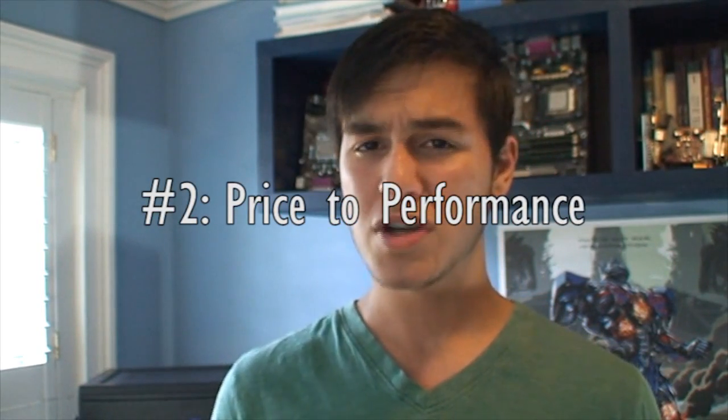Into point number 2, price per performance. For $344, I would expect something like 10, 20, maybe even 30 FPS more on games. But games don't really take up much of the CPU usage. Games aren't CPU intensive, especially in this day and age. When you go into games more like Arma 3 and, for example, the newest coming up, Star Citizen, which is very much in alpha, you'll realize that a better CPU will help, but not too much.